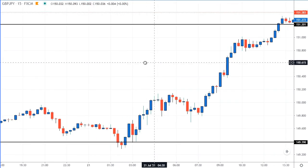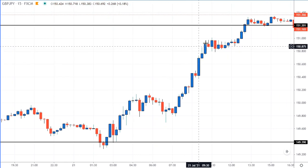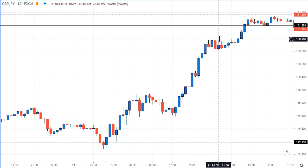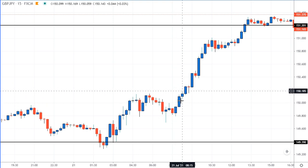This took a lot of patience and discipline to do. She followed along, and she finally got out at, I have it right here, 150.86. So it was 142 pips that she made on this trade. That had an initial risk of 22 pips, right? So that's a 6.45 to 1 reward to risk.